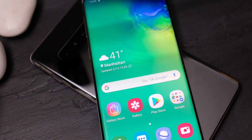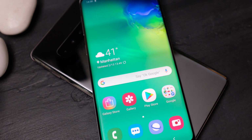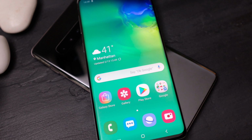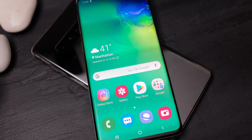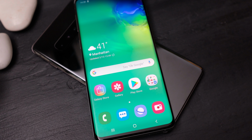You have Android 10 with One UI 2.0. You do have the Snapdragon 855 and the Adreno 640, so again, gaming on here is going to be no issue. Now with the base model, you have 128 gigs of storage and 8 gigs of RAM on here, and you do have micro SD support.